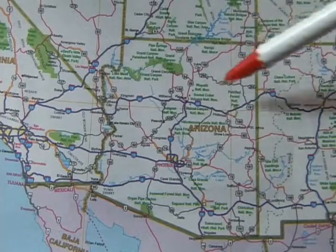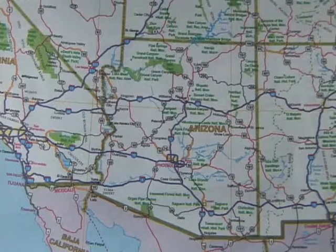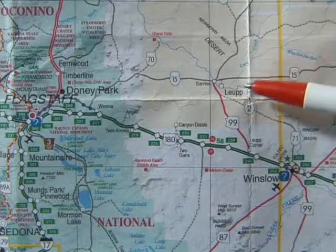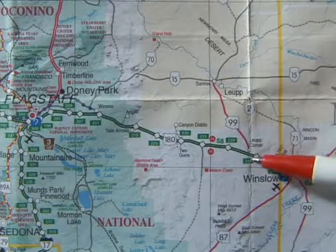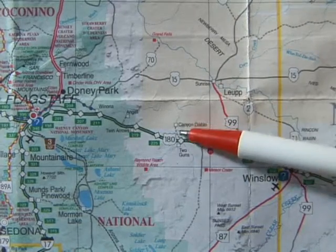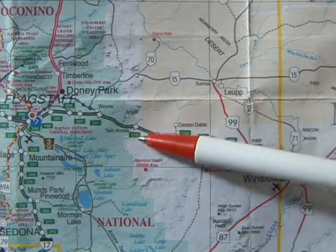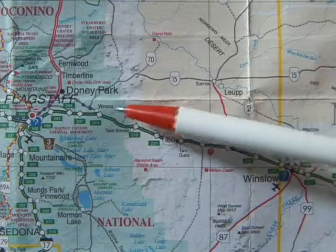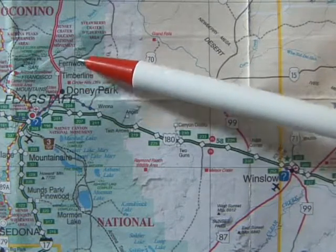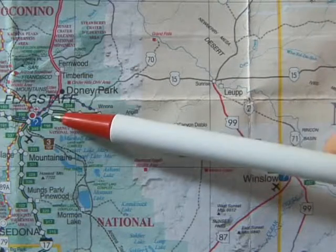If you're ready to explore more of Arizona, come on along with me. Let's return to the east side of the state. We're starting at Sunrise, then Leupp, Leupp Corner, Meteor Crater, Two Guns, Canyon Diablo, Twin Arrows, Angel, Winona, Donny Park, Timberline, Fernwood, and Flagstaff.